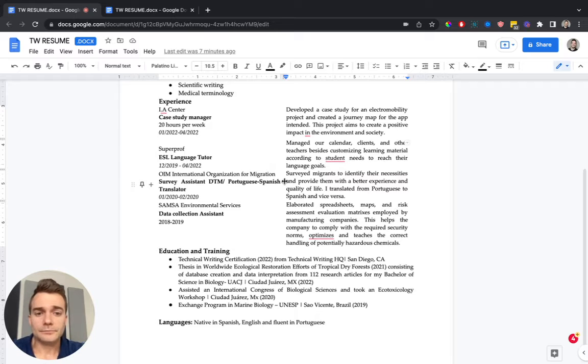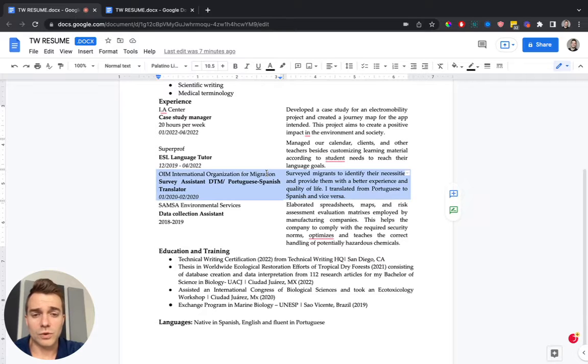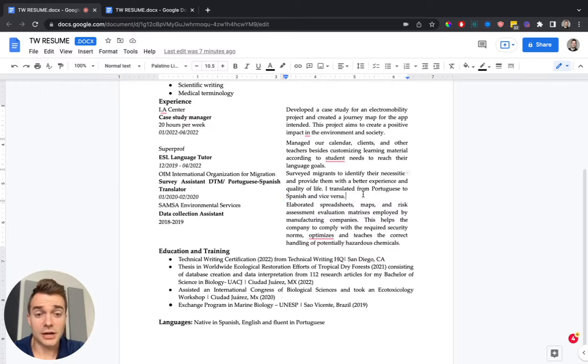And then over here, we have more experience when it comes to working with different languages. She worked, it seems like, as a translator for Portuguese and Spanish for migration services, from what I can tell. And then she had this role where she worked as a data collection assistant, and she worked on spreadsheets, maps, and, trying to read all of it, which the format makes a little bit hard, assessment evaluation matrices employed by manufacturing companies, and more. All these things seem great for technical writing and should go on her resume.